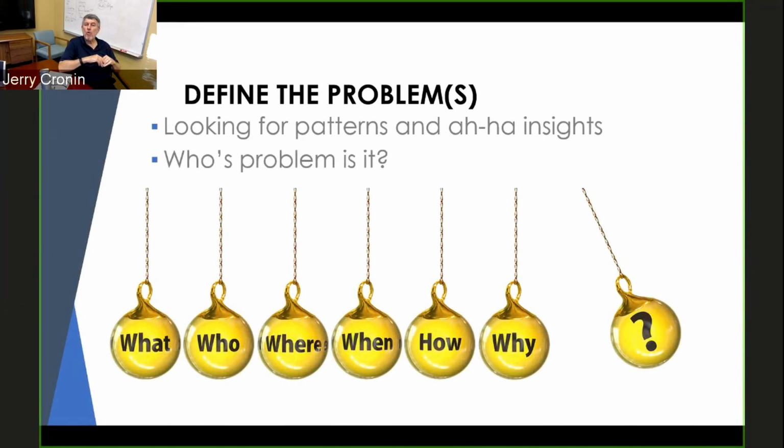And then the thing about why does it happen? Trying to get a sense from your talking with people, why does this occur? Okay, so that's defining the problem. And you're trying to get one or two well-defined problems, and you're also trying to define what success is. So this problem wouldn't exist if this happened, or if I didn't have this problem, I would be able to do another thing, the thing I want to do. So that's the definition of problem mode. Next slide, please.